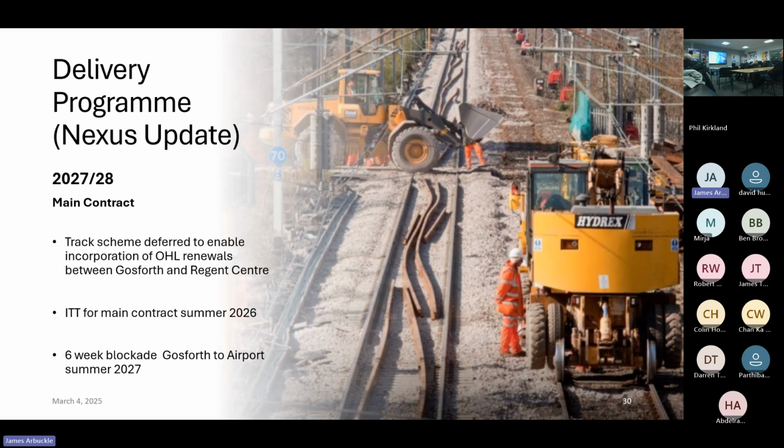So ITT for the main contract, summer 2026. Sorry, it's on the board there. 6 week blockade, Gosforth to the airport, summer 2027. The public will love us for that when they're all trying to head off to the Canaries for the holidays.